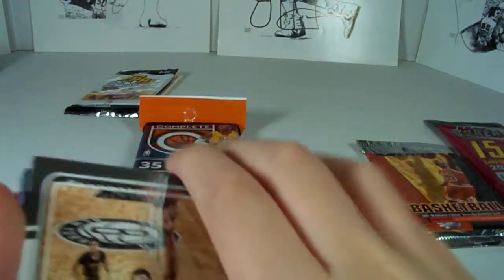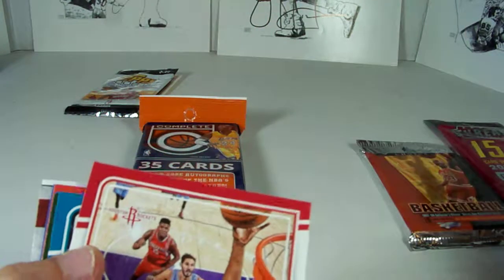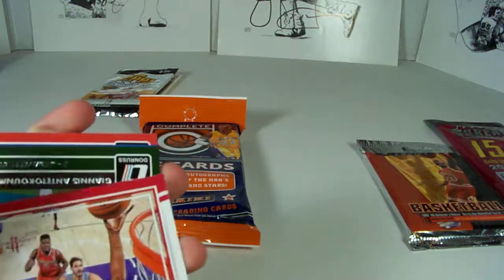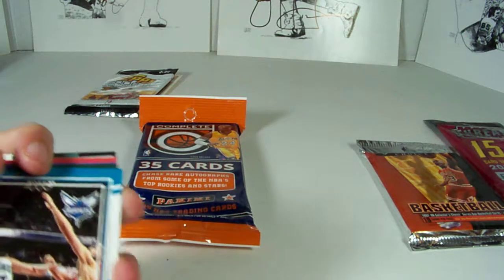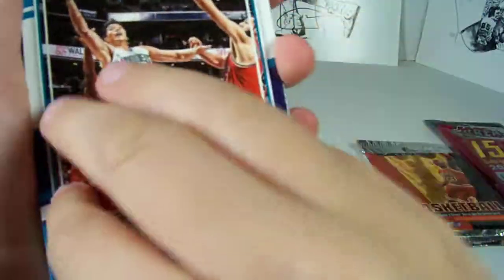Thaddeus Young. Terrence Ross. That's a nice camera shot. James Harden, one of the superstars of the league today. His big bushy beard, you can always see. Uh-oh, I see a cool card behind this card. Okay, raise the card. Hey, it's Jeremy Lin. It's Linsanity, Jeremy Lin.